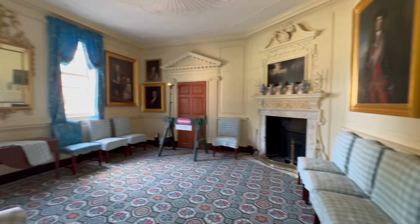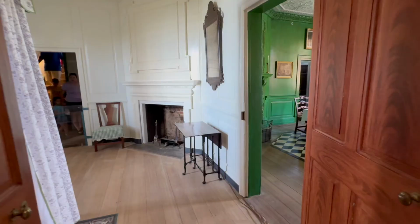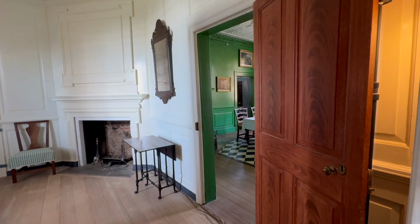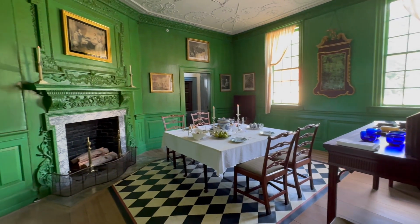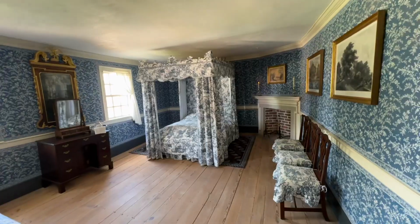Whilst checking out the mansion, we had a guide explaining every room and who visited there. If you have any questions, ask them, as they are super knowledgeable, and you can book a time when you enter the museum at the start to book this tour. One thing I do remember from the guide is that the dining room that was painted green was because Washington believed that it helped with his digestion. Not sure that's true.